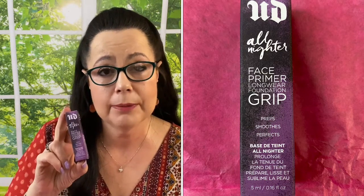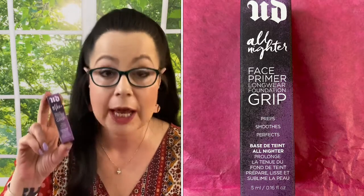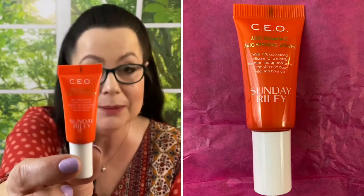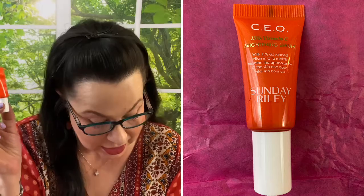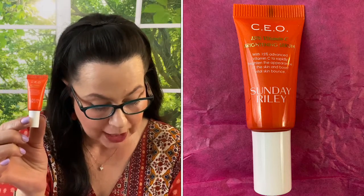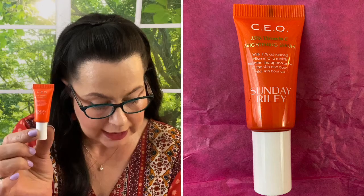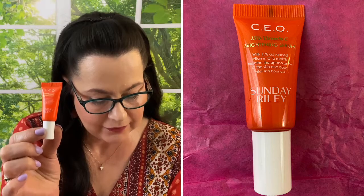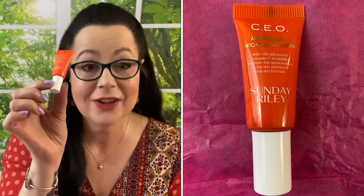So I will definitely be giving this a try. I will try to remember to leave a product review on this one because I have heard so many good things about it. Speaking of another good name brand, guys, are you ready for this one? Look at this. Sunday Riley C.E.O. Vitamin C Brightening Serum. And the full size value of this is $85. What you do is apply 1 to 2 pumps to clean skin morning and night. And this says, get ready for a glow up. This brightens and leaves the skin feeling impossibly refreshed. So that is really good. We all know vitamin C creams are awesome.